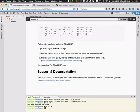Now, we're going to go ahead and use Rails 5 today. It just came out a few weeks ago, and so we're going to touch on things that are new to it, but not a whole lot. We're going to stick to the basics, which will work in both 4 and 5.